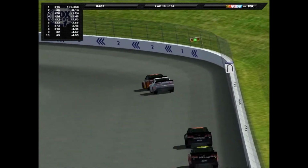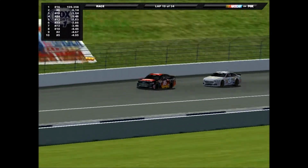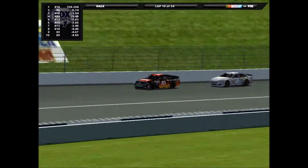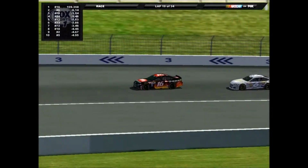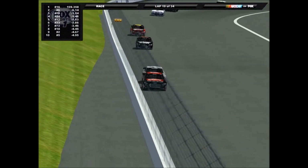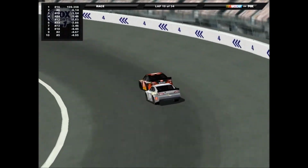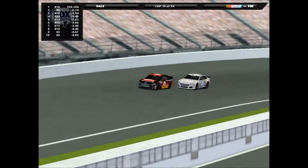You remember how the 6 and the 16 car used to be teammates to one another. But now that the 6 car has been bought out by Nathan Hudson, it is now a Mercedes and they are no longer teammates. And the 6 car all over the back bumper of the 16. Look at the run he gets coming off of turn number 4.